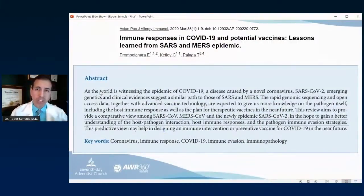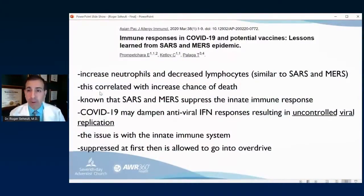So there was an article that was published out of a center of excellence in Thailand titled Immune Responses in COVID-19 and Potential Vaccines, Lessons Learned. And basically the point of this article was to compare the first SARS virus in 2002 with the one in 2012. That was MERS. And those are both coronaviruses. And to use the understanding of that in comparison to what's going on right now with SARS-CoV-2 and COVID-19.